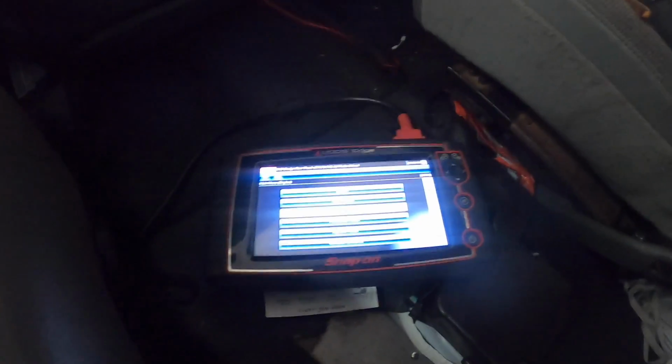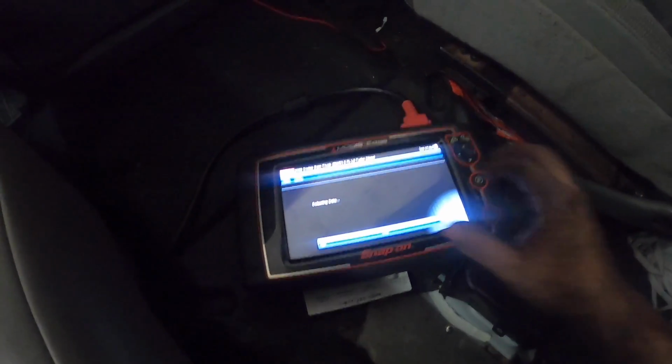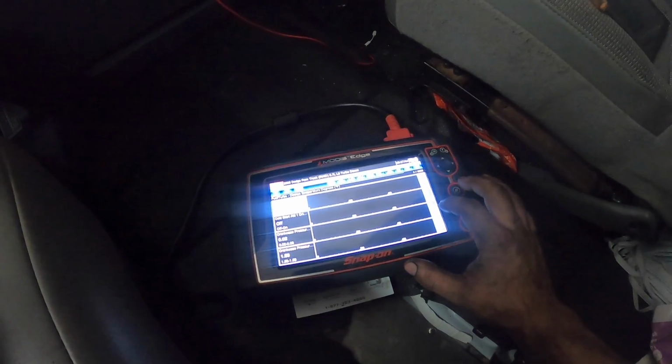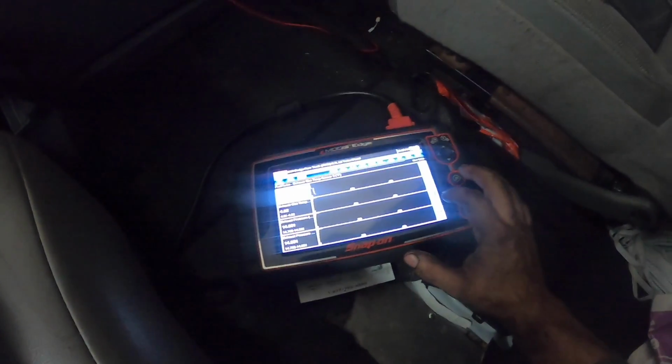So I'm gonna come in here now. I'm gonna put this window up. All right, so we have this scanner box here, right? So we come into data and we can look at all of these parameters. We go into fuel and we go to turbo. Ignition is on. We have been trying to diagnose this thing for a long time now. We never got verification that this engine ran.